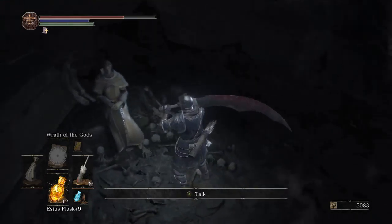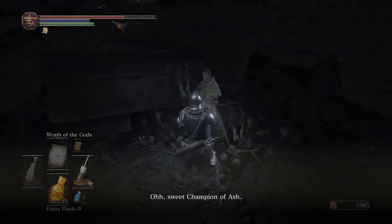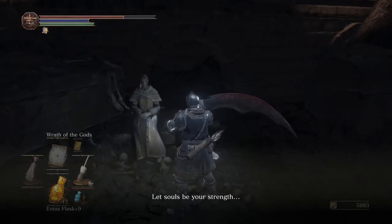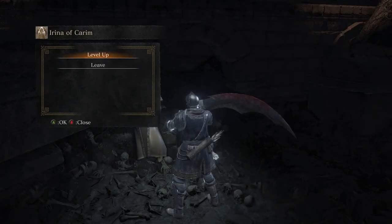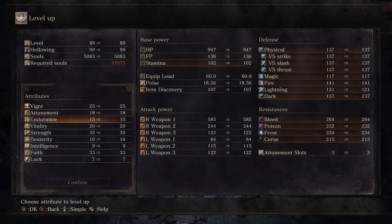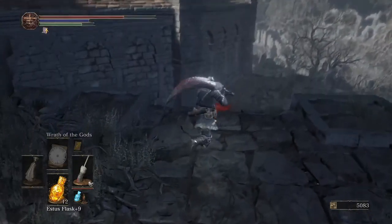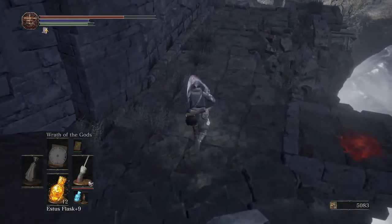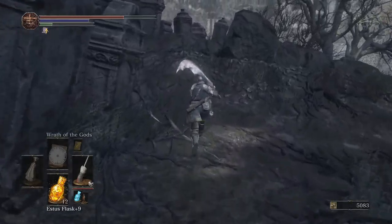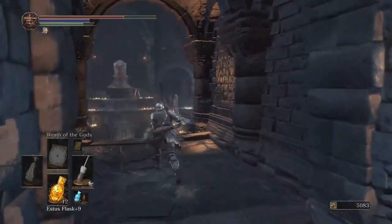So yeah, Arena moves to here in the Firekeeper's room. Oh, sweet champion of Ash. Let souls be your strength. So she can level us up now. Which is crazy. She became a Firekeeper after all, even though Igon believed that she couldn't. Which reminds me, we have to go get Igon's stuff in the Undead Settlement, but that will come. We will do that another time.